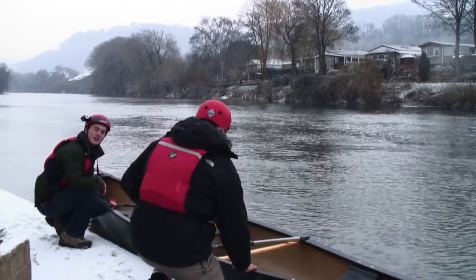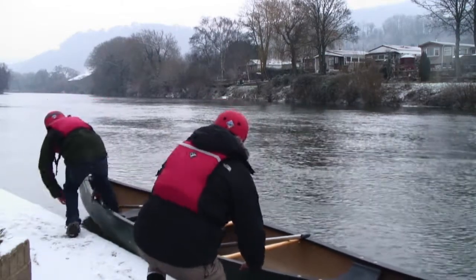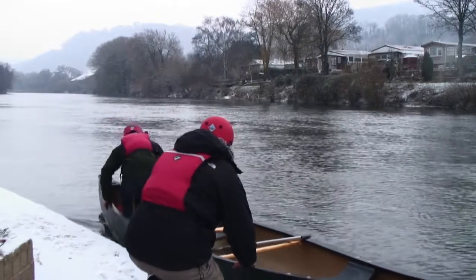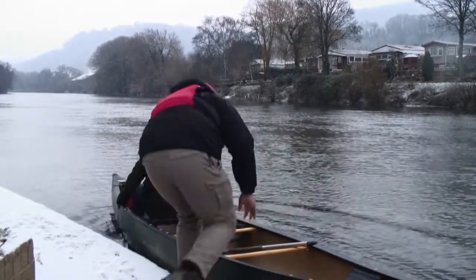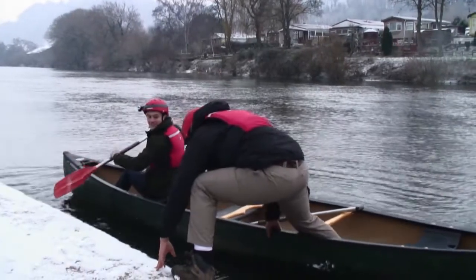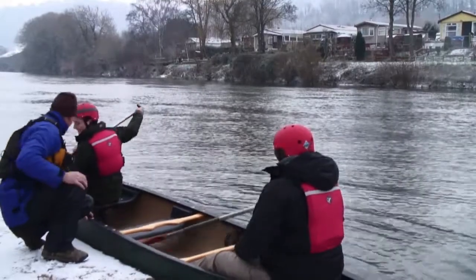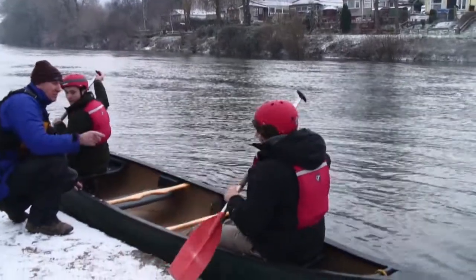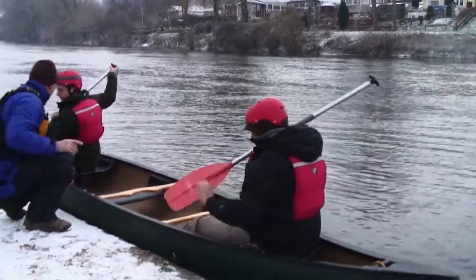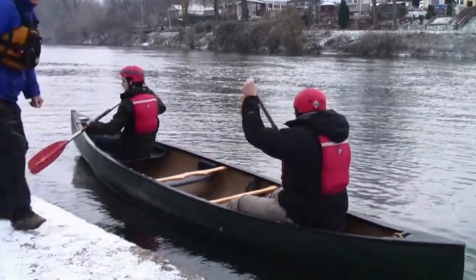Now we're going to get in and on the water. Gently get in the front. Woo! Oops. He managed to push your feet in front of you. Push your feet in front of you. Which side are you paddling? Right. Okay, you go on that side. Keep your paddle low.